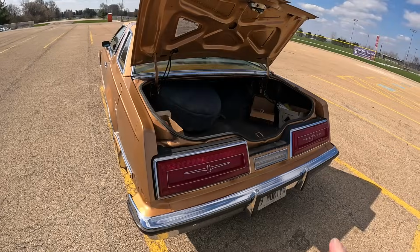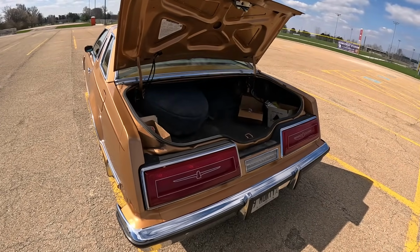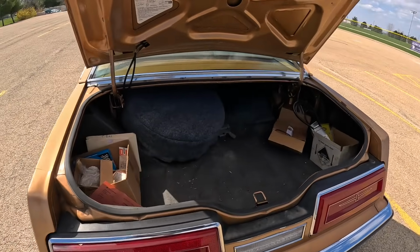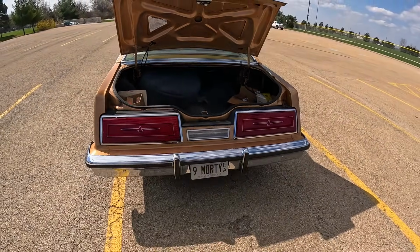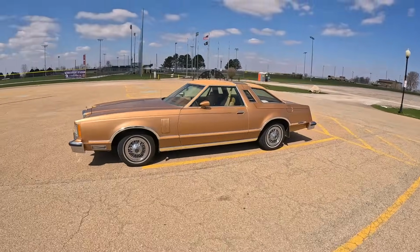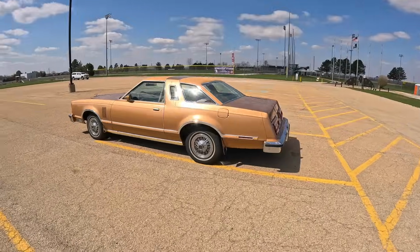This was probably considered a mid-sized trunk compared to some of the other competitors, but by today's standards, I mean, you could put this on Airbnb and probably make a decent chunk of change. So very cool to see that in the back of the Ford Thunderbird. Now we gotta talk about the looks. And of course, like I said, brown on the exterior as well. I love this shade of nice bronze.